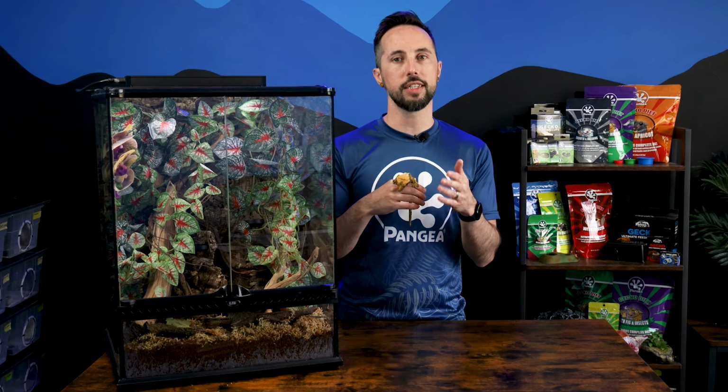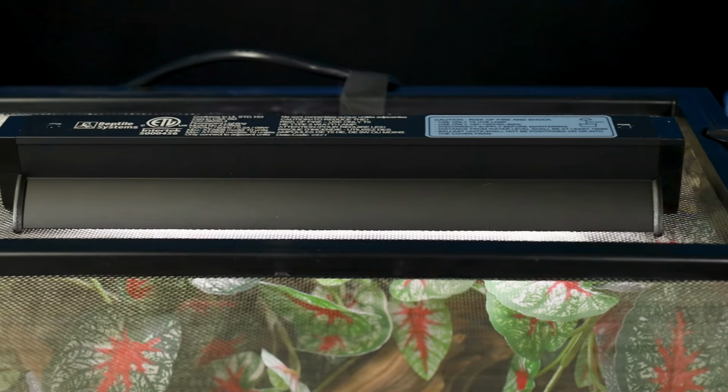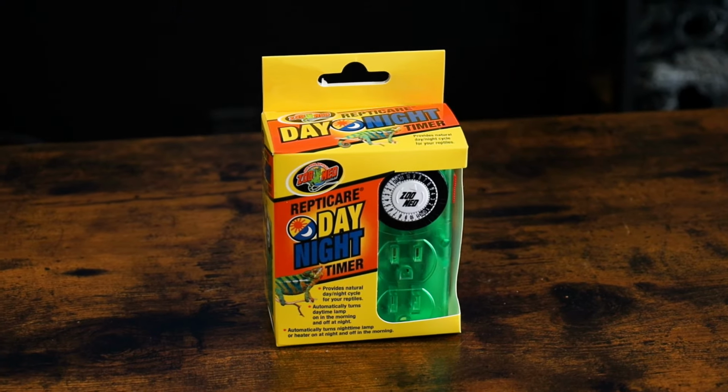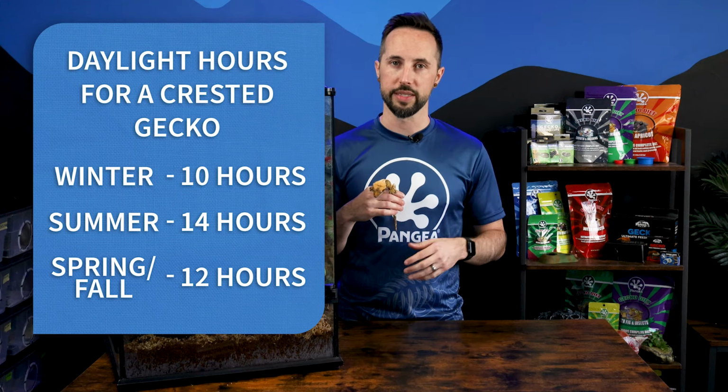Crested geckos don't typically bask, however, they are likely to benefit from low levels of UVB like a Reptile Systems Zone 1 T5. And we'd recommend using a day-night timer for your lights to maintain a consistent circadian rhythm with 10 hours of light in the winter, 14 in the summer, and 12 in between.